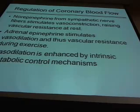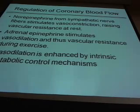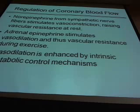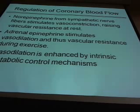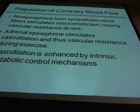Regulation. Norepinephrine from the sympathetic nerves stimulates vasoconstriction, raising resistance at rest. Adrenal epinephrine stimulates vasodilation and decreases vascular resistance during exercise. You have, again, an antagonistic system that's regulating the blood flow to the heart. And then you have the vasodilation enhanced by intrinsic metabolic control mechanisms, i.e. looking at the pH, the CO2, the O2.